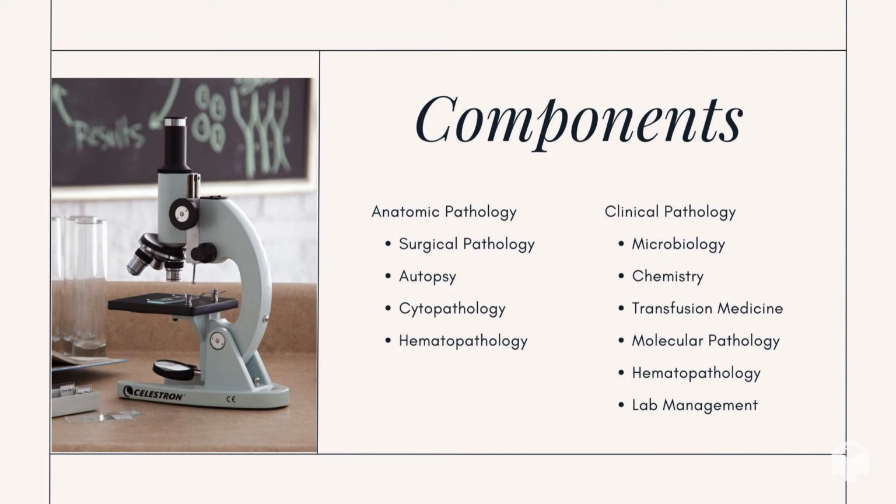Let's review some standard components of a pathology residency. Broadly, pathology is divided into anatomic and clinical pathology. Anatomic pathology involves dissecting tissues or organs and looking at cells under a microscope. Clinical pathology deals with running a lab and overseeing the different components of a pathology lab. Hematopathology is a unique specialty as it involves both anatomic and clinical aspects. These are components of a standard 4-year APCP residency. However, there are variations to this theme as well.